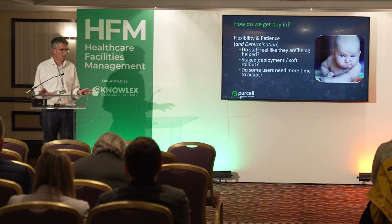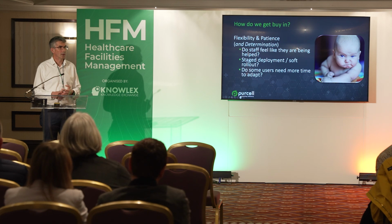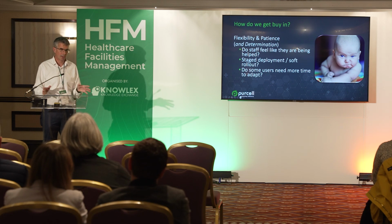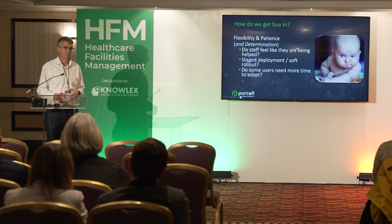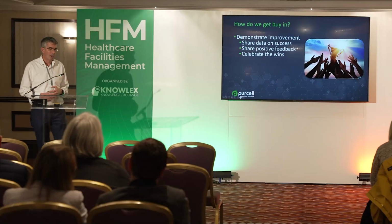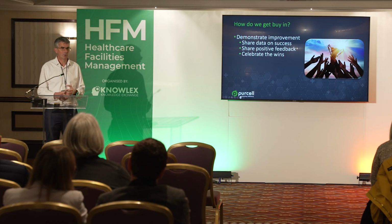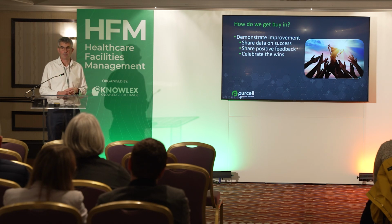One of the other things that we recommend is setting up a pilot as well. So you can set up a pilot scheme within the hospital, within a small part of the ED department. That pilot scheme can run in isolation, and as long as it's well supported, they will help sell the rest of the system to the rest of the ED department, because they will have had a good experience and they'll be happy with the outcomes. And we also want to demonstrate the improvement. So let the ED team know what the improvements have been, share any positive feedback, and celebrate the wins when the system is running and everybody's getting good benefits.